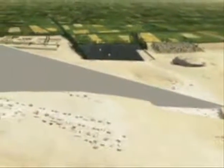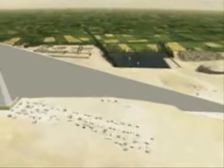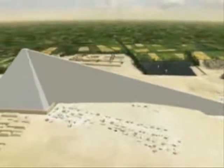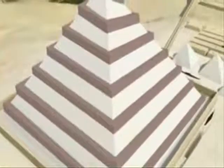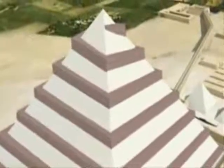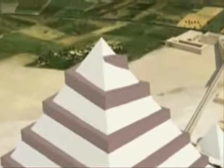One theory says that builders used a long ramp stretching out into the desert, and this ramp was continually lengthened and heightened as the pyramid rose higher. Another theory suggests builders used a circular ramp that rose and wound around the pyramid face as it followed each layer of blocks upward.